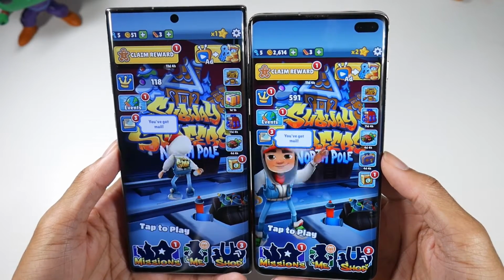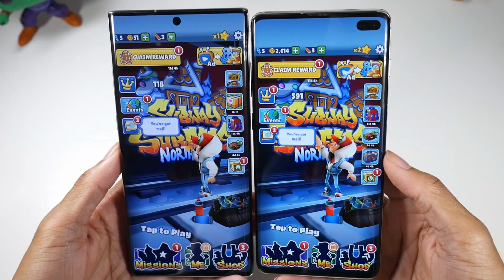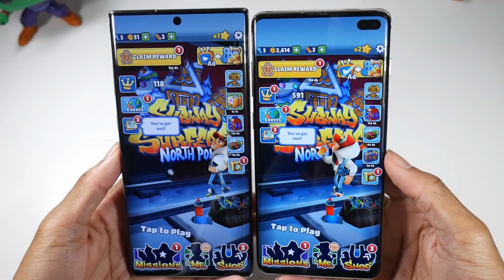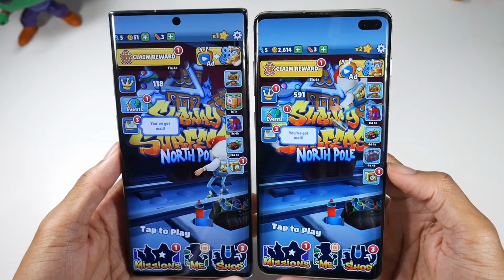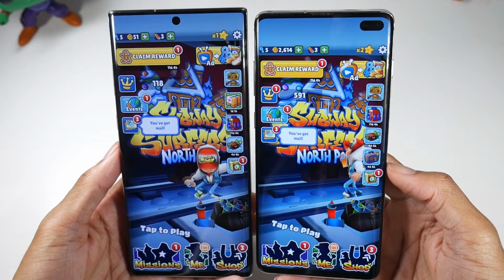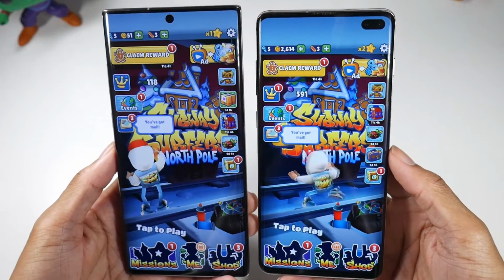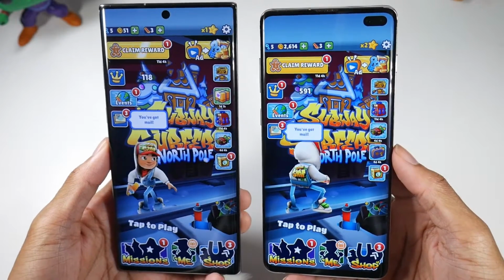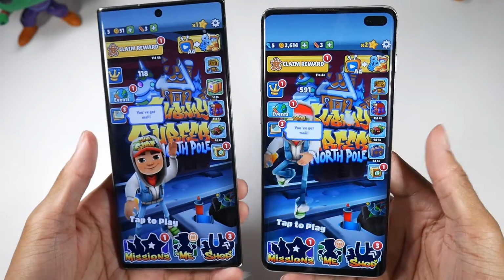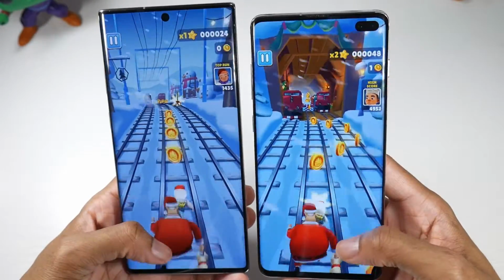Where we see the difference is with size, but we also notice a difference with the display design. So we have a more boxy shape on the Note 10 Plus, and then we have a more curvy type of shape on the S10 Plus. Also, obviously the design on the Note 10 Plus, I think it aged better because Samsung never went back to the double punch hole design. So that pretty much tells you which design people preferred.